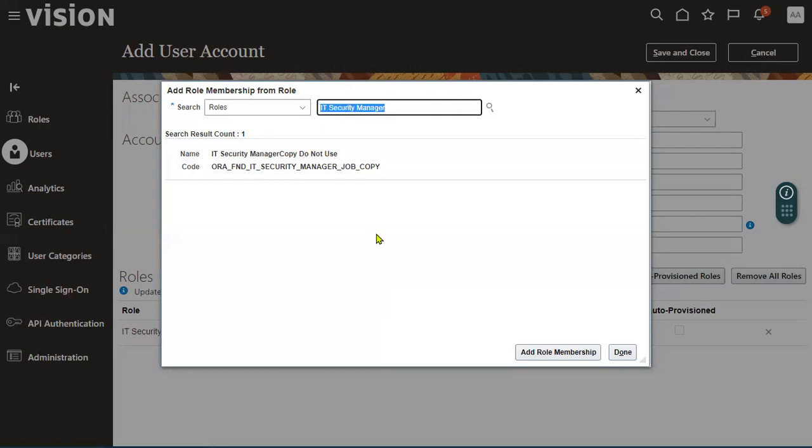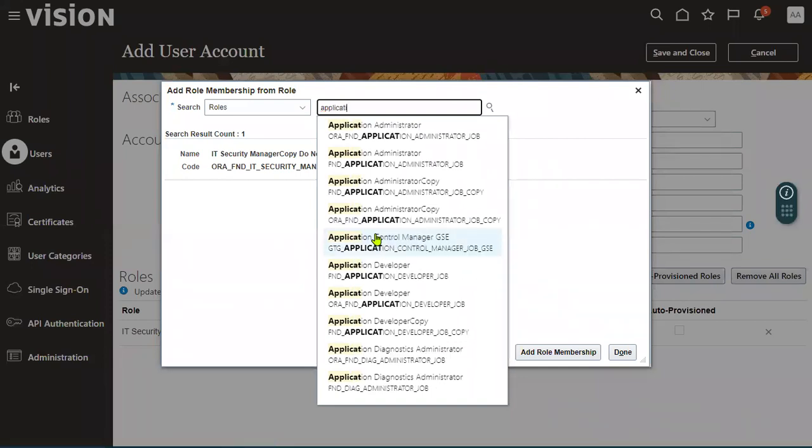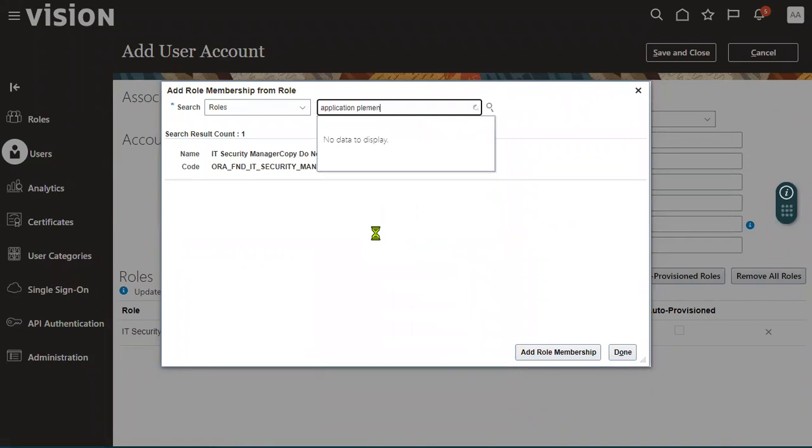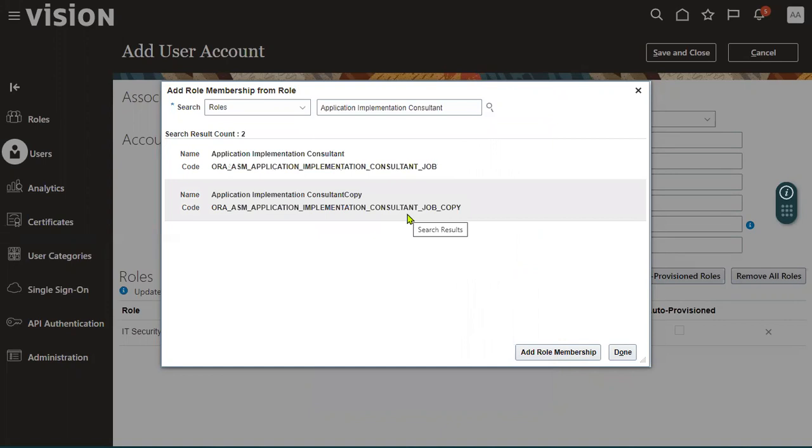Another role I'm going to assign is application implementation consultant. There will be multiple roles here with the same name, ORA_ASM_. We'll be discussing in our training the difference between these two things here. Now go for application implementation consultant here.